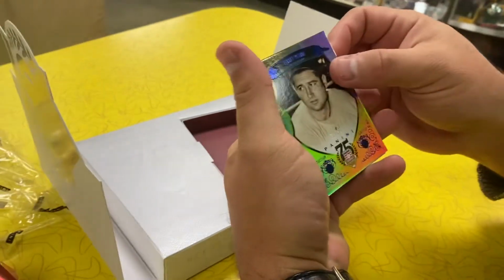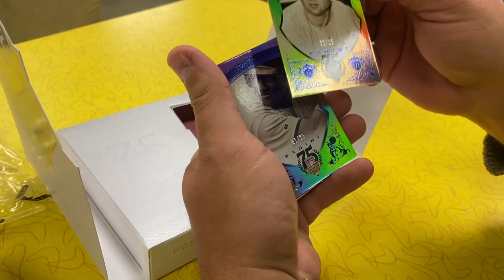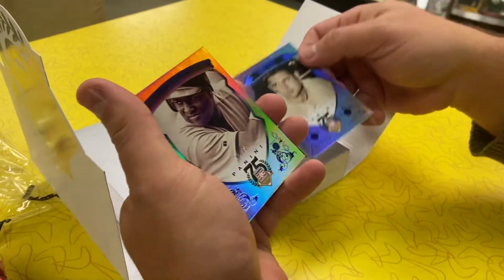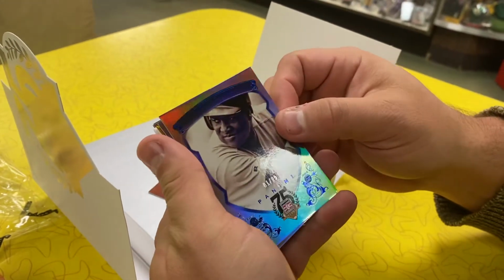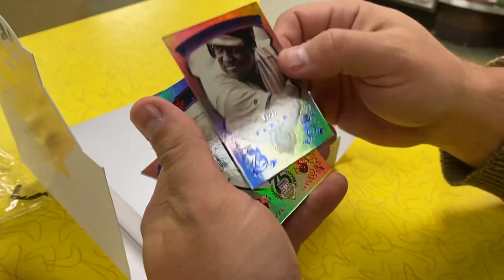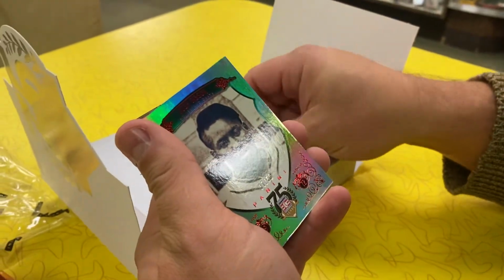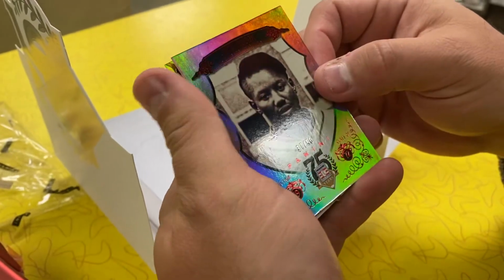Here we go. Duke Snider. Here's an early win, 22 out of 25. We got a Tony Gwynn, 1 out of 25. Love Tony Gwynn. Met him. You did? Yep. The speedster? These are all numbered, 37 out of 50. Josh Gibson. Heck yeah, man.